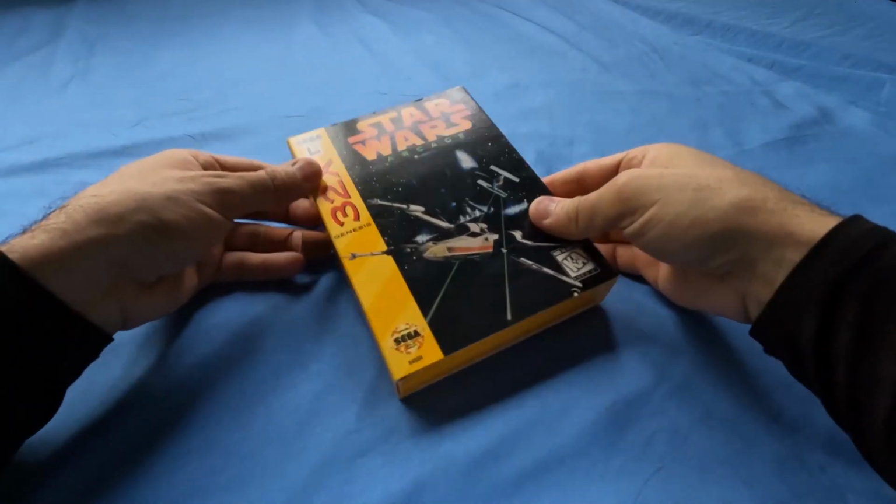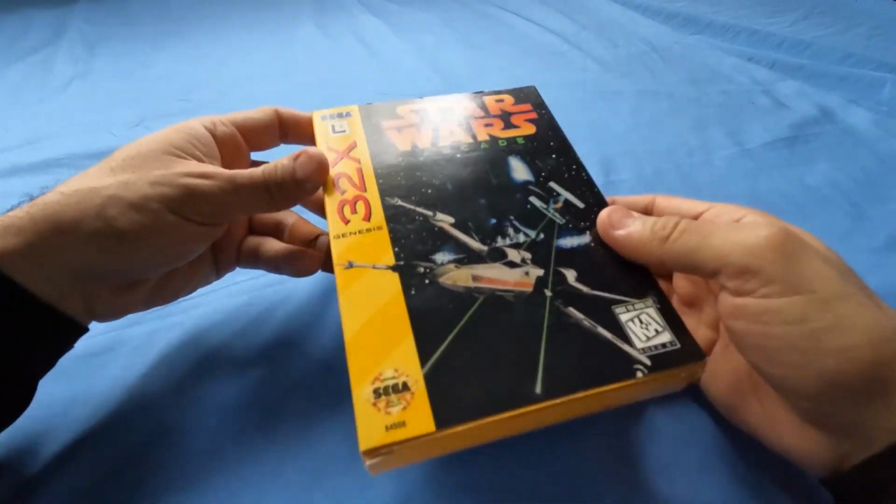So let's start off with a good one that many people don't even realize or even remember this came out, especially if you were a Sega Genesis fan, because a lot of people had more Star Wars games on the Super Nintendo. So let's take a look at this one because it's very interesting. So this right here is Star Wars Arcade for the 32X.